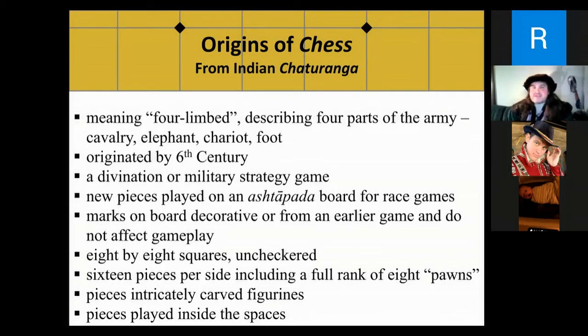The origins of chess are still debated, but what many people consider is that the origin came from India, from the game, and pardon me, I cannot pronounce Sanskrit words, chaturanga, which means four limb. And that stood for the four parts of the army: the cavalry, the elephant, the chariot, and the foot soldier. Now this came from the sixth century as a divination and or military strategy game.